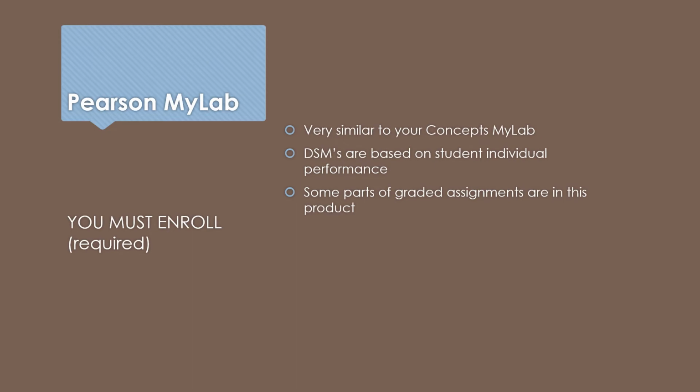Another platform that we use, another resource, is your My Lab that comes with your Pearson Pharmacology text. I'm going to revert back to the orientation item. Enrollment in Pearson My Lab for Pharmacology is a required orientation item, so you must enroll in that and be on the roster. So we're going to be looking for that. You will use Pearson both for graded components, non-graded optional components, possibly success for remediation with an exam, midterm, or final, whatever the case may be. So we're going to incorporate Pearson into our course. If you've used it before, it is very similar to the concepts in Pearson My Lab.